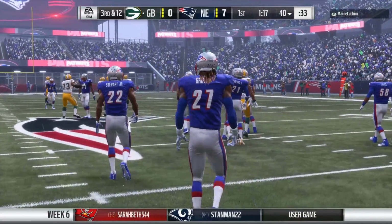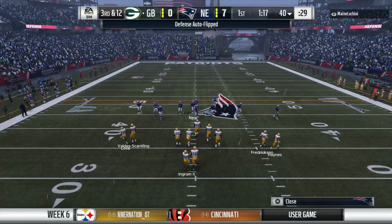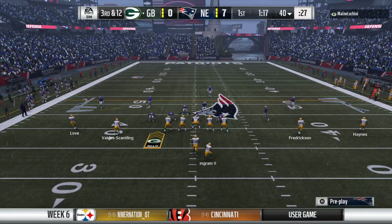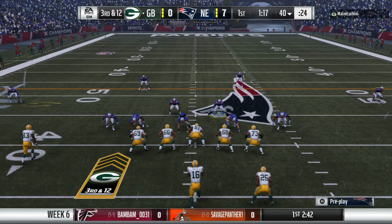The beauty of being able to play a zone defense is when you can sit back and see the ball coming out of the quarterback's hands, guess what? It creates a lot of confusion, kind of a muddle in the middle of the field where you can go make a play on the football.